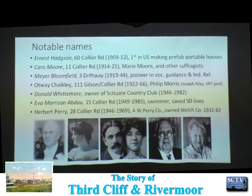And then Eva Morrison Abdu at 15 Collier Road, towards the top of Collier Road with the great view over the ocean, which was great because she was a long-distance swimmer. And even as she was older, she managed to save 50 lives, and many of those were off of Third Cliff. In one instance reported in the Boston Globe, she saw a swimmer struggling out there. She threw off her high heels and ran down to the beach and swam out to the swimmer and saved his life.